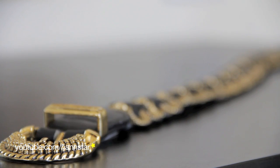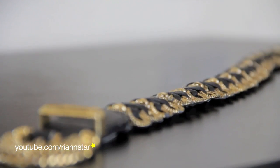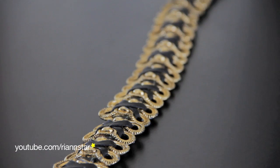This next belt is not in the best shape in the world, but it's so on trend, I was out of my mind excited. And it looks like this. It's got this awesome sort of gold, almost snake-like, although I don't think they're actually snakes, hardware, and then interlacing it is this black leather. It's just the coolest thing ever.